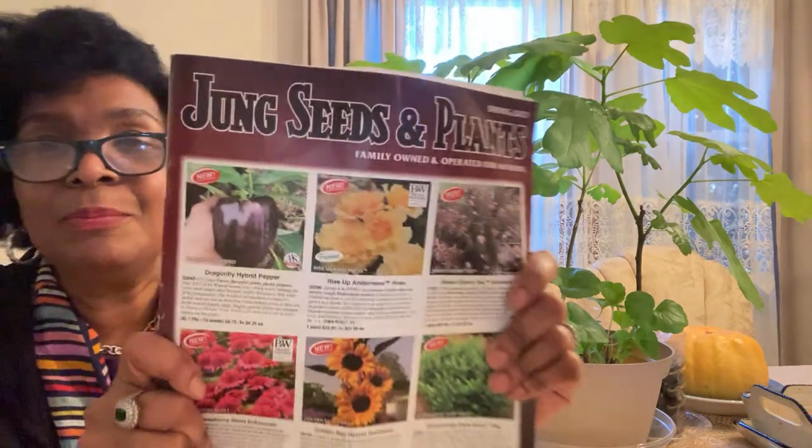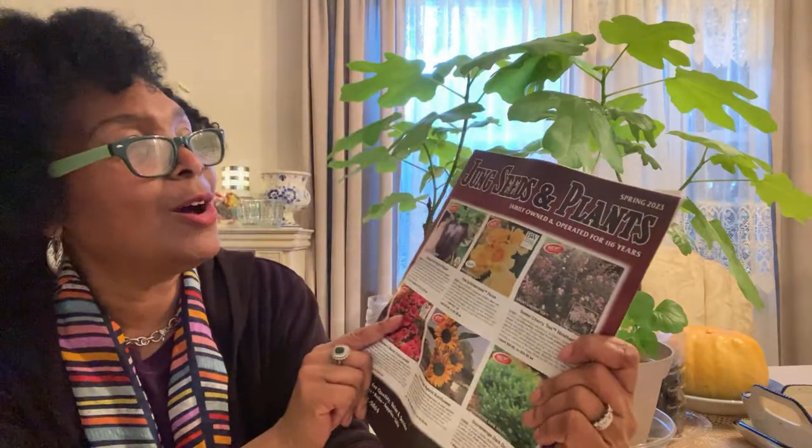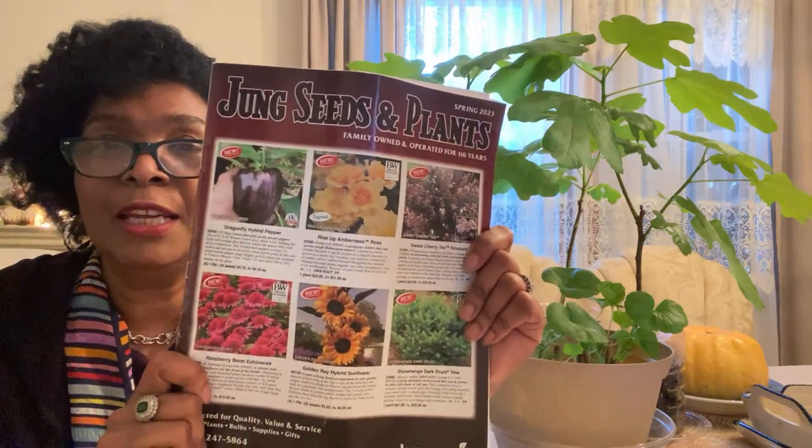The other thing I wanted to share with you is this, my catalog came in. This is called Young Seeds and Plants Catalog. And in it, it does share some other fruit trees. And that is something that I am very much interested in, is other fruit trees. Now tell me, what other kind of fruit trees do you all have in your gardens? Do any of you have any of those other fruit?